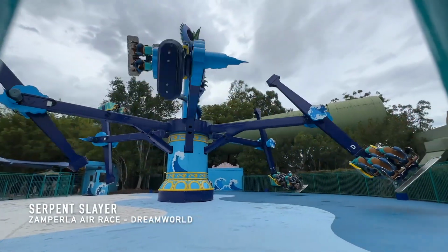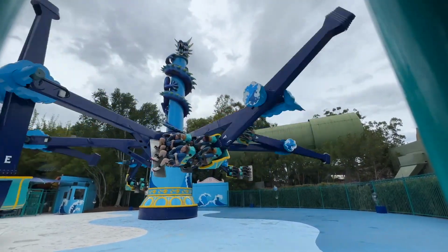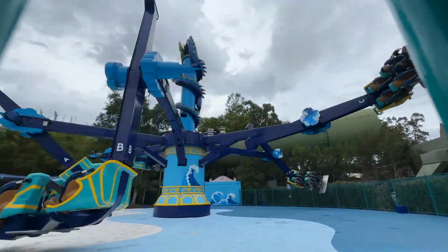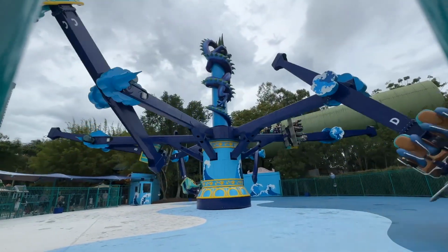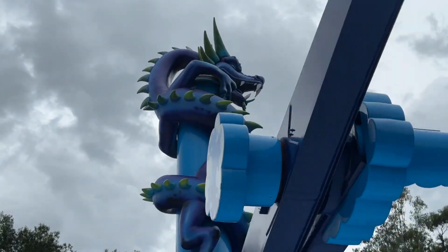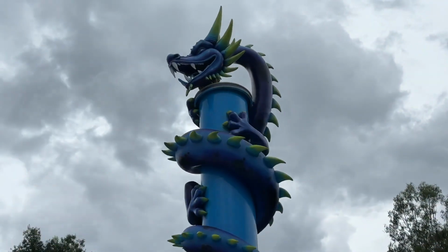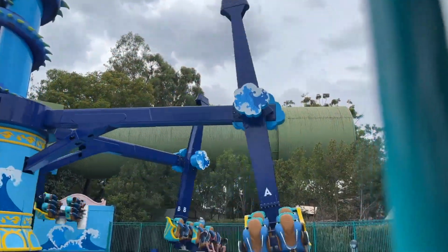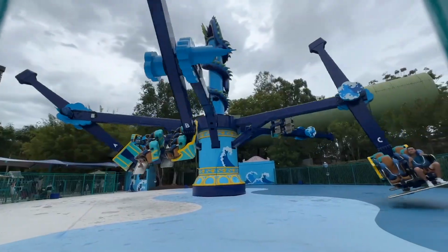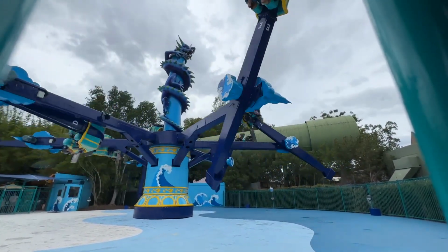Serpent's Lair, formerly known as Pandemonium, is an air race 6x4 manufactured by Zamperla. Opening in 2012, Serpent's Lair swings riders up to 8 meters or 26 feet high and can pull up to 3.8 Gs, which makes for a really intense ride experience, that is, if you enter the hard style queue. The ride features two separate cycles. The aforementioned hard style swings riders 360 degrees, whereas the soft style allows for a more mild 90 degree swing for younger or less experienced thrill seekers.